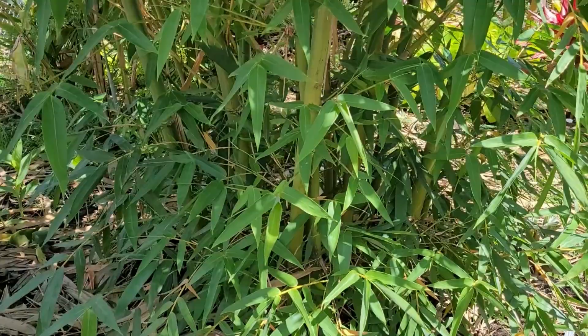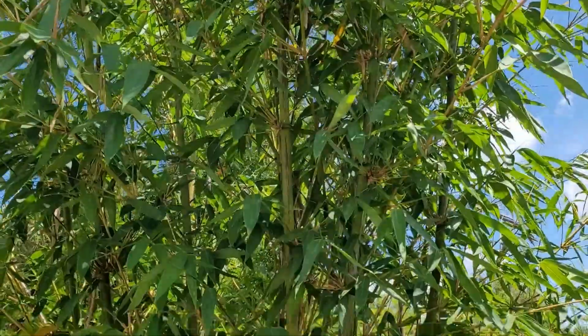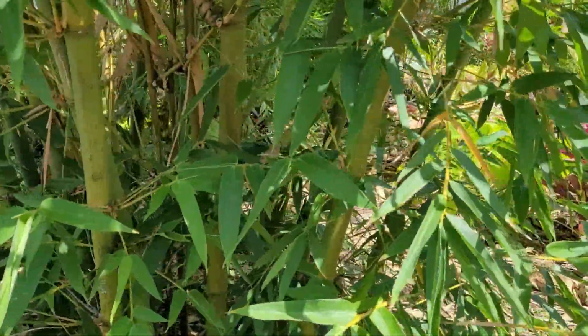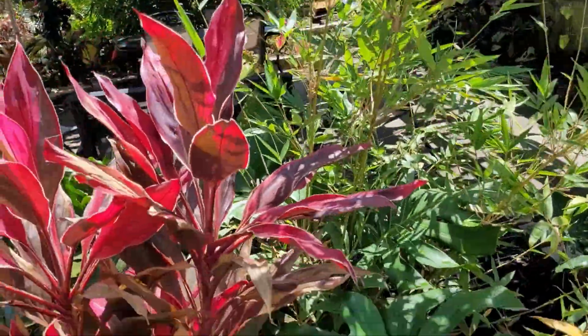Dendrocalamus latiflorus, just starting to branch out real good right now. He doesn't have any new shoots yet, but as soon as he gets some branches and starts pulling in energy, I know shoots are coming on him. Same with the little yellow bamboo, forget what it is.